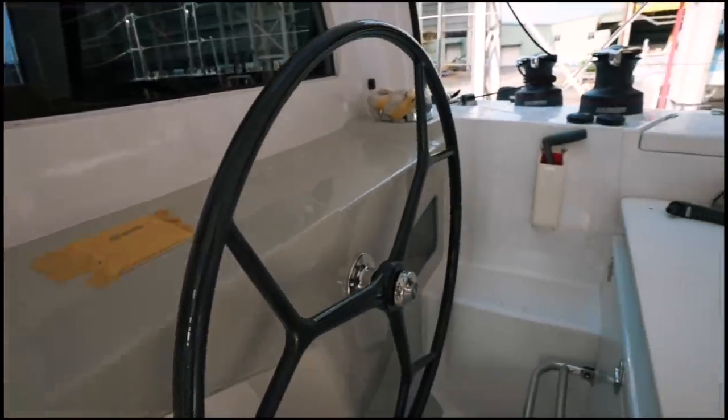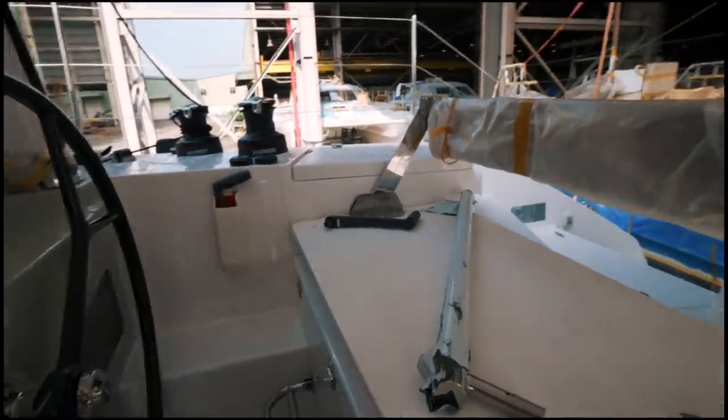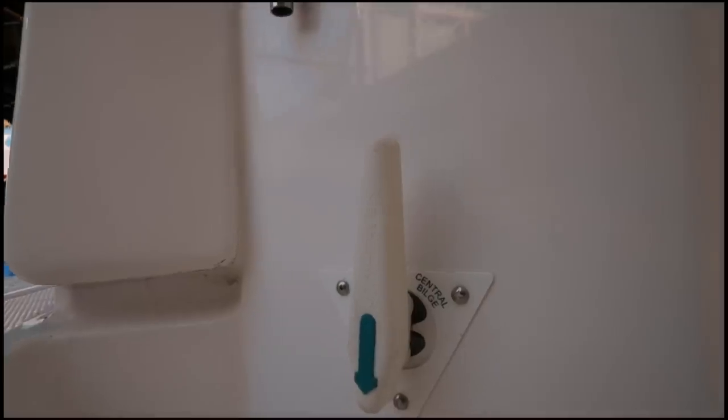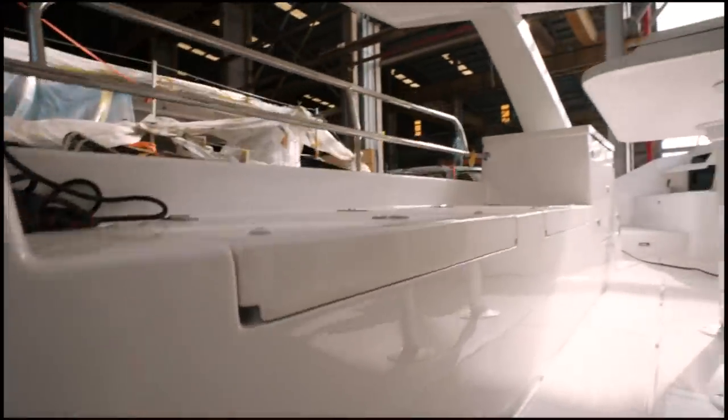But yeah, taking a quick turn around the cockpit, there's obviously some final bits of work to do, some stainless steel work still to be installed. But, you know, the locations of bilge pumps, the locations of these diverter valves, these are all things that we will do in a full tour of Ruby Rose 2. The salt water outlet for washing down the cockpit.